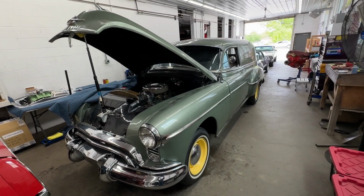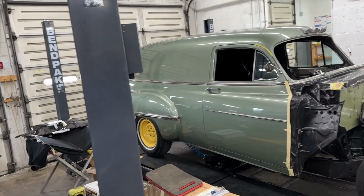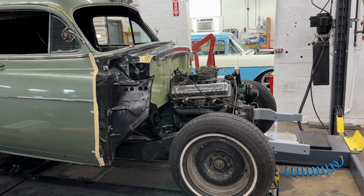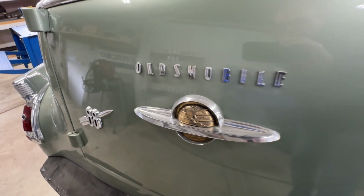This cool car behind me is something a little unique because it's a 1949 Oldsmobile Futuramic Series 76 Sedan Delivery featuring the Rocket Olds V8. And that's kind of a mouthful.